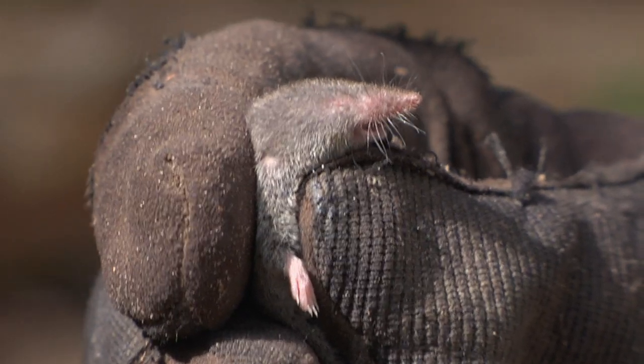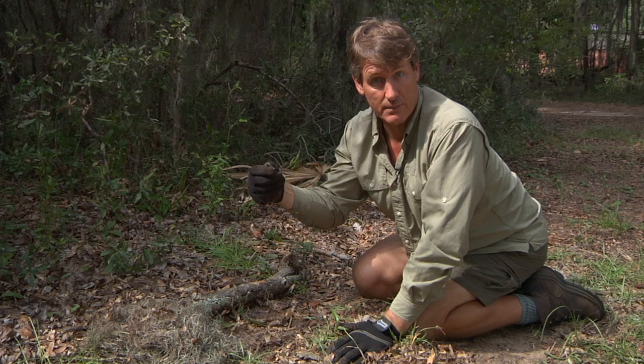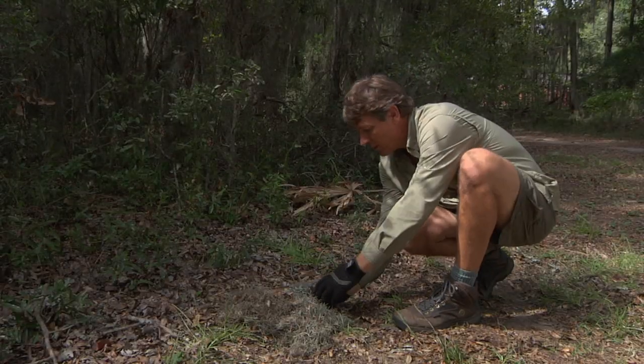Now, this animal is not a rodent. It's an insectivore, but very different than voles and mice, for instance. Very, very different animals. This is a fascinating little creature, but I'm going to go ahead and let him go.